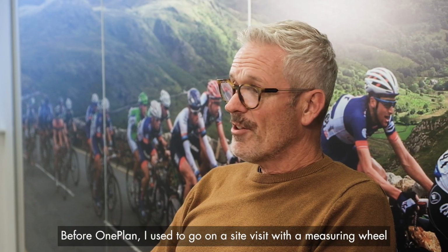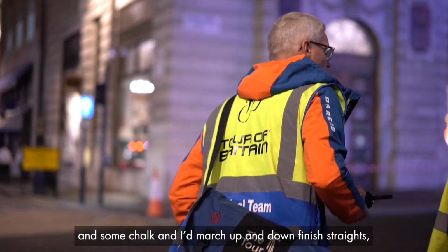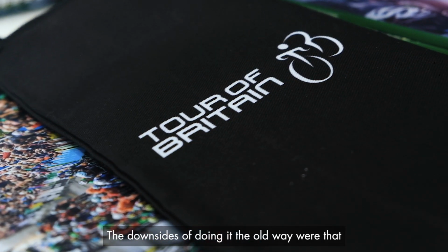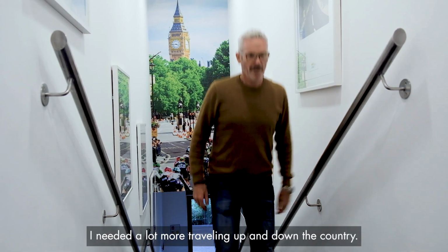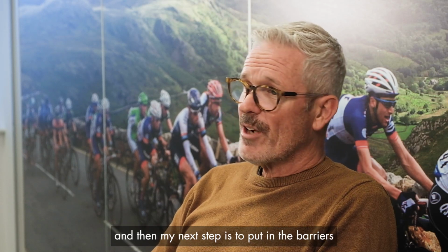Before OnePlan, I used to go on a site visit with a measuring wheel and some chalk, and I'd march up and down Finnish straights, measuring width of roads, sizes of gateways and things like that. The downsides of doing it the old way were that I needed to do a lot more travelling up and down the country.